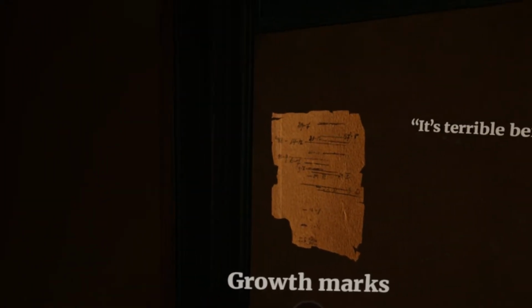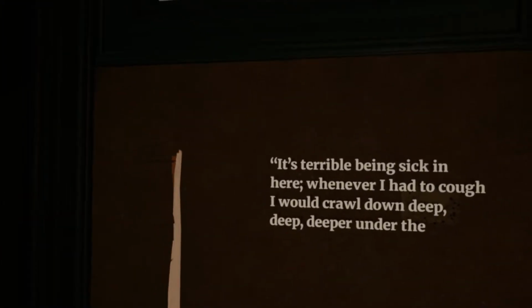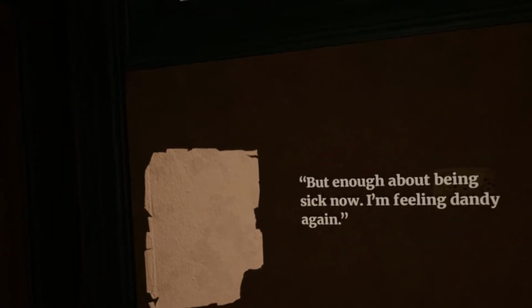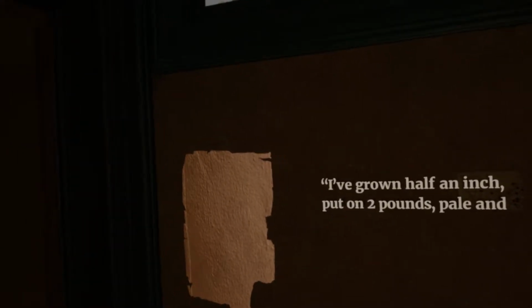It's terrible being sick in here. Whenever I had to cough, I would crawl down deeper under the blankets and try to quieten my throat as gently as possible. But enough about being sick now. I'm feeling dandy again. I've grown half an inch, put on 2 pounds, pale and eager to learn.